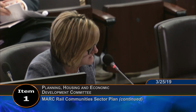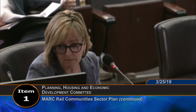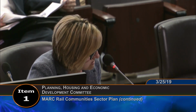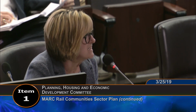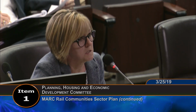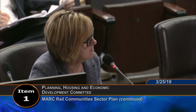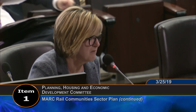The second zoning issue in the same location in GF has to do with the MARC station parking lots. There was a recommendation to change the zoning from CR to CRN. CRN does not allow structured parking. It's a commercial residential neighborhood zone. They don't really want structured parking lots in the zone. And while they are public, and if the county came forward with a project, it would be a public project, those are allowed in every zone.